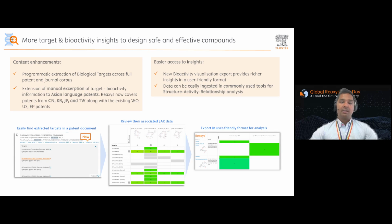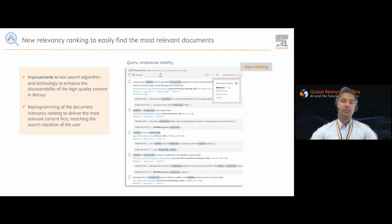We understand that you use SAR data from Reaxys with your in-house data, leveraging tools like Spotfire for visualization and analysis. Thus, we have enhanced the export to make it more user-friendly and readily usable with such tools. Besides expanding our content coverage, we are also making it more easily discoverable to ensure you get to actionable insights in the shortest amount of time. We have recently released several enhancements in this area.